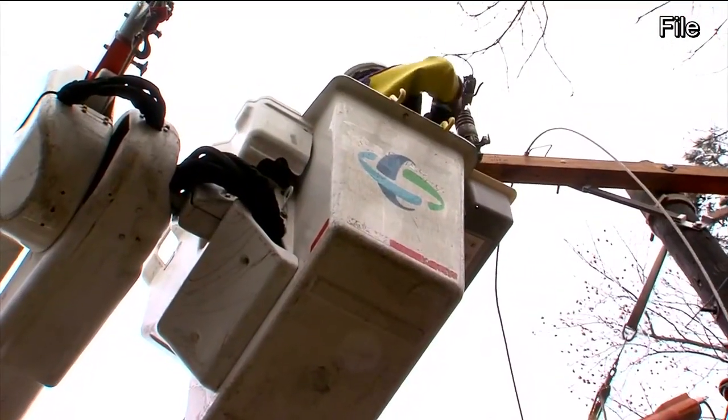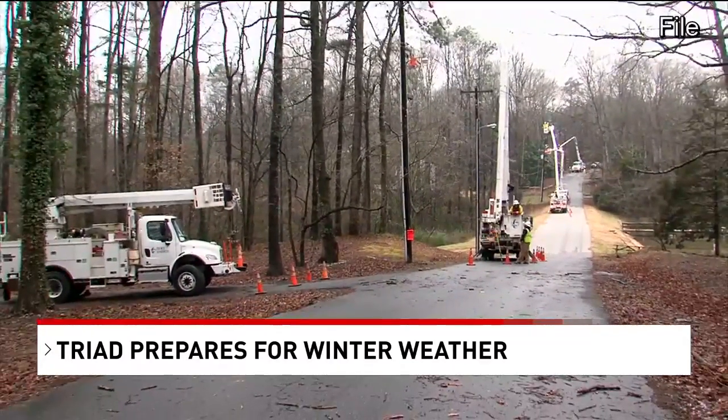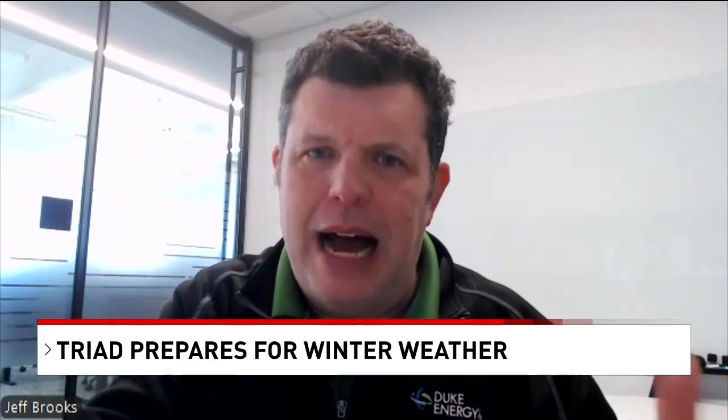Crews with Duke Energy prepare for storms year-round. You have to keep managing trees, you have to keep improving the grid, and all of that delivers benefits. These tasks reduce the number of impacts seen throughout the Triad. In the days leading up to a storm, this is what Duke Energy looks out for. Where will we see snow versus ice? And then what will the accumulation amounts be?